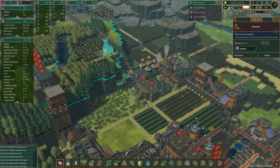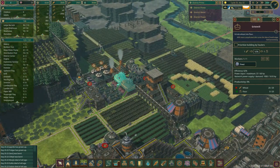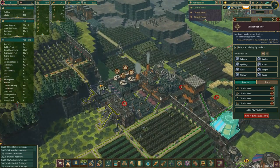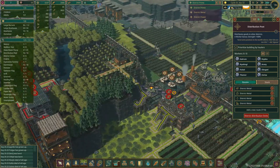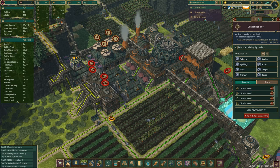So now we have a forester. Oh, there's no warnings. Oh, God, thank God. And everything is operating. Okay, good. Should I take it from, no, because the haulers are doing such a good job. Forester. We really need to get life expectancy up. That's going to help with this.